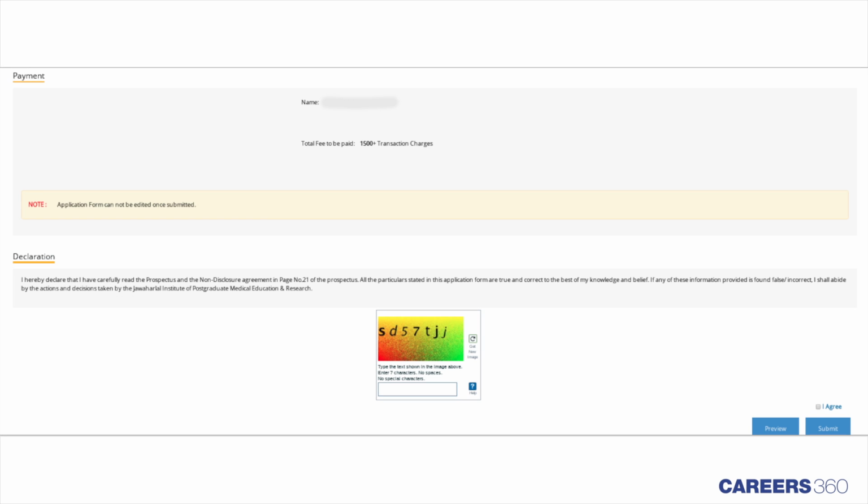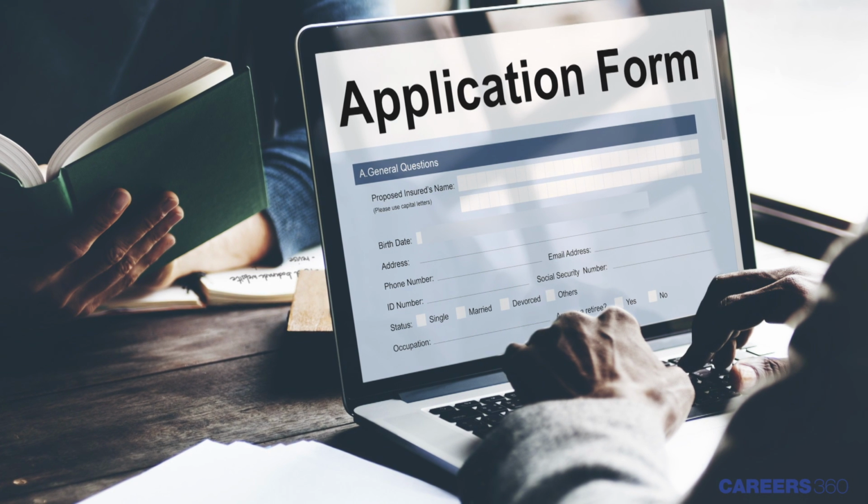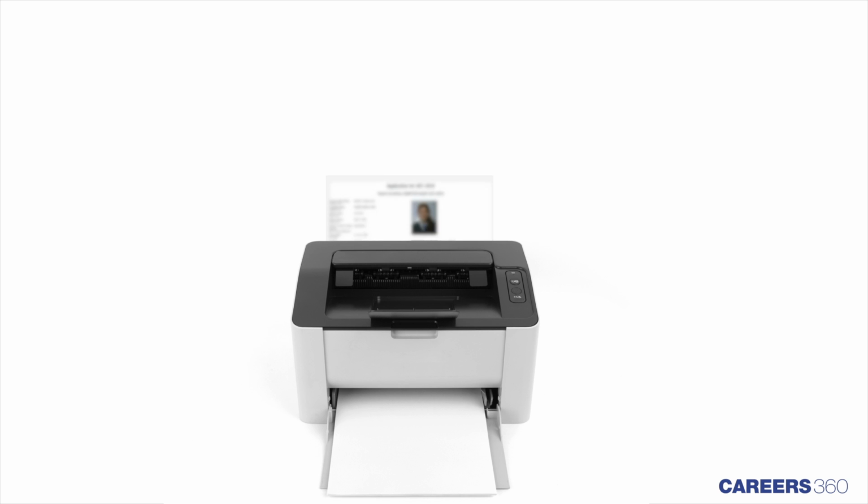The penultimate step in filling JIPMER application is payment of application fee, which can vary depending on category of candidate and can be paid using net banking, credit or debit cards. Take printout of JIPMER application form 2019. Once fee has been paid, the application process is over and you need to take a printout of completed application form.